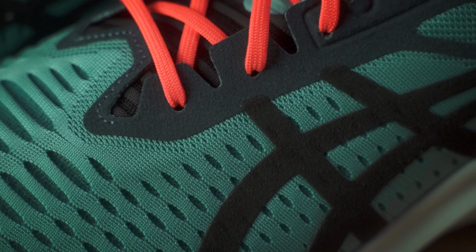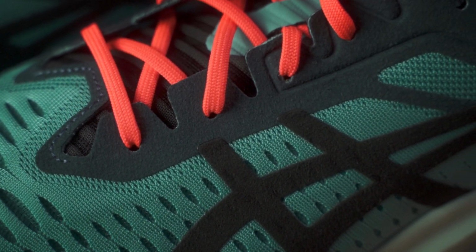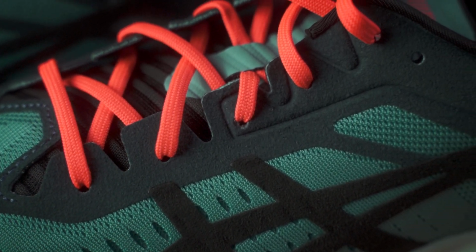This area of the shoe is really strong though, and it gives you a really good lockdown. I didn't have any problems with that. The fit through the forefoot was really good. Never had any issues, never any numbness of my foot or anything like that.